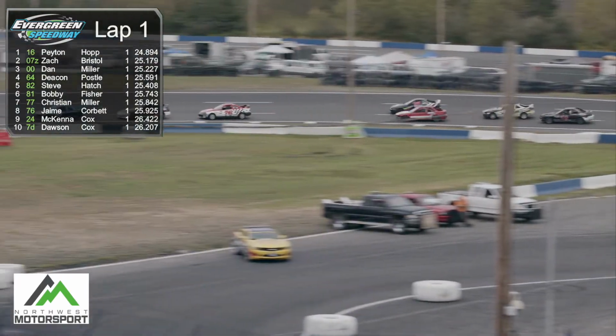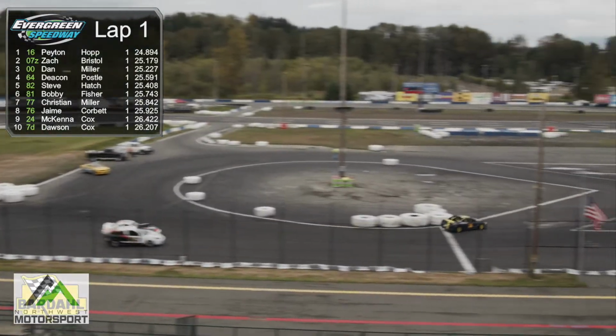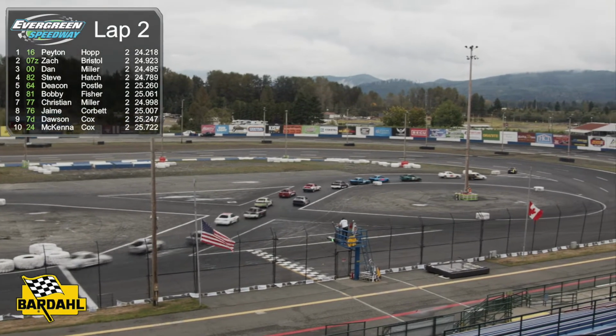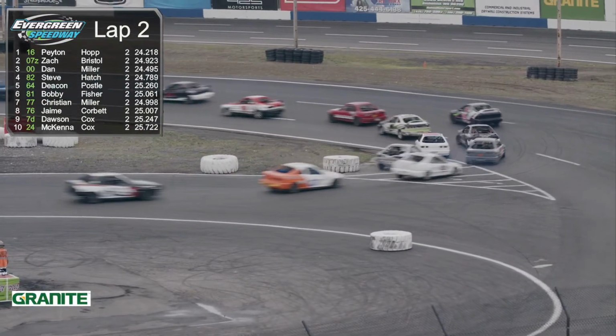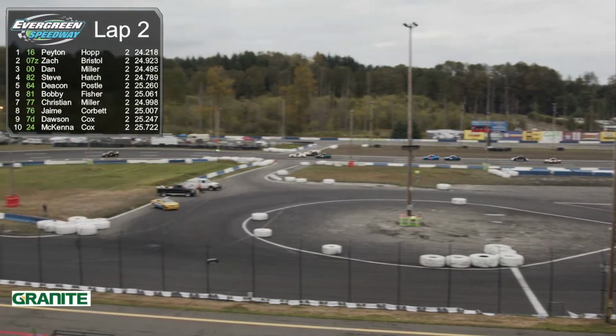Jamie, surprising, and I shouldn't say surprisingly because he's been pretty strong all year, but good to see him coming into this race in the 2nd spot. Brandon Terrio is your points leader and has been pretty much all season long, having a breakthrough year in his car, and your points leader coming into tonight with 390 points. Our leader, the 16 car, Peyton Hopp.